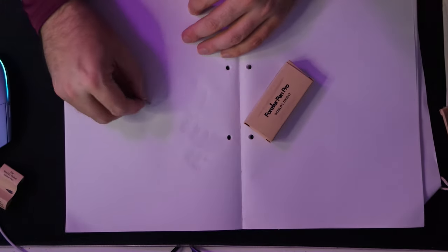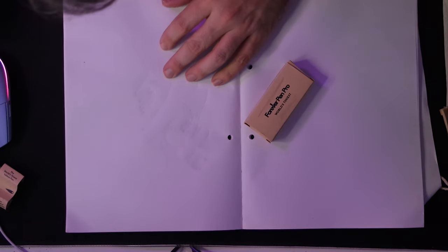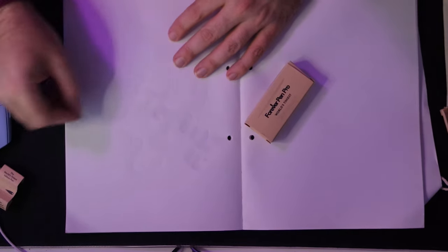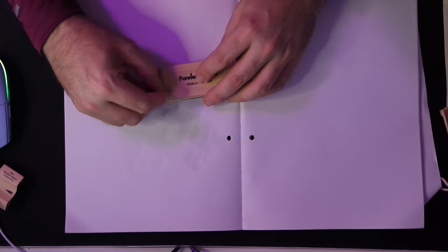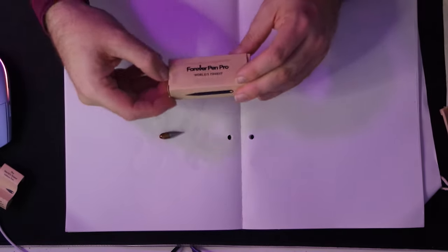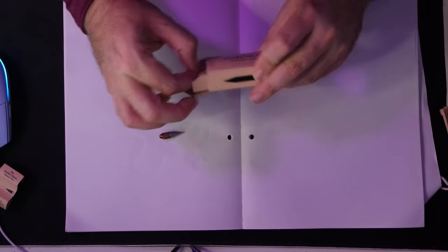Doesn't work so much on white paper, I think. White paper is a little bit of a fail. It does work, it's just quite faint. So look, can we get more of a mark? A little bit, though. It does work better on the rougher. I think this paper is a little bit too good for it, but you get the idea. That's the small one. Then I have this larger packet, which is a larger pen.